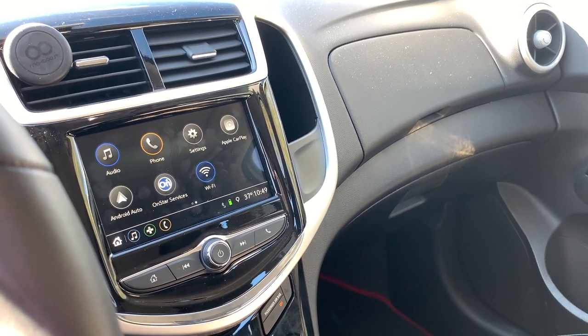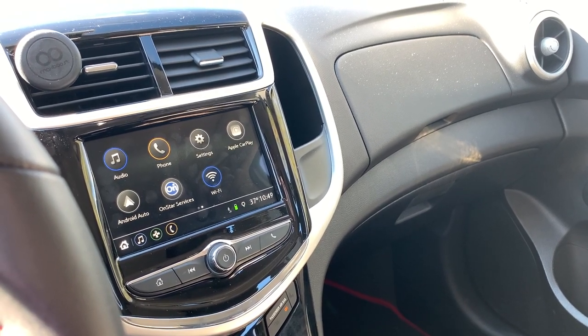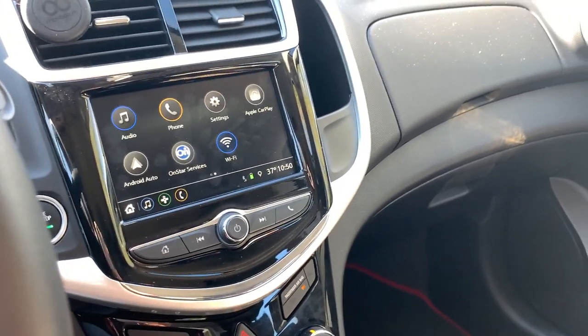The name of this car is Lily. We are staying in theme with my Harry Potter characters, inspired by Lily Potter. So yeah, this is her and her name is Lily. But anyway, that's not the point of today's video.